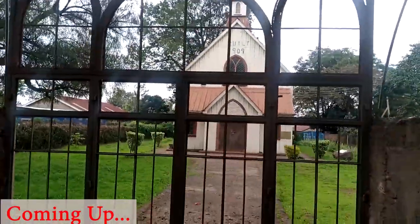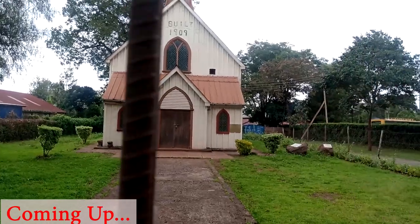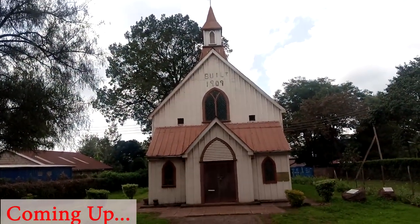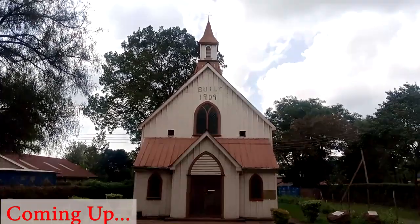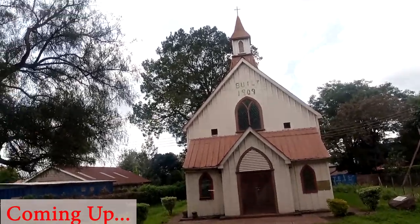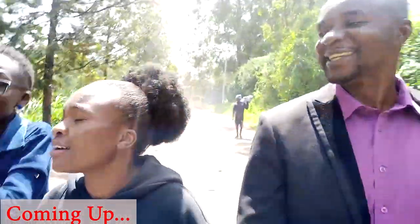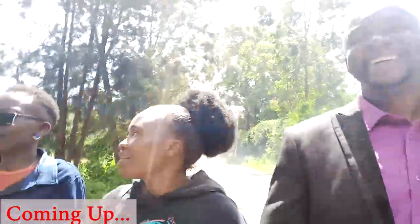This beautiful and awesome church right here, built in 1909. Wow. Don't look at my height. Not yes. The height, even the first 10 centimeters. You know. I should know.